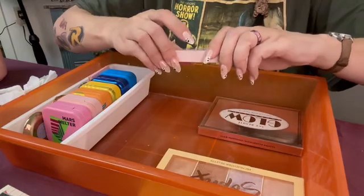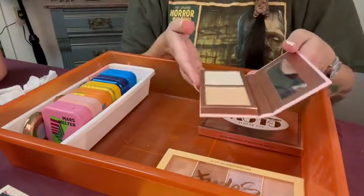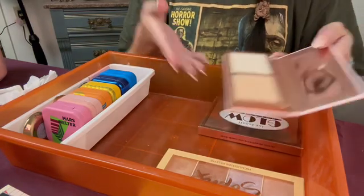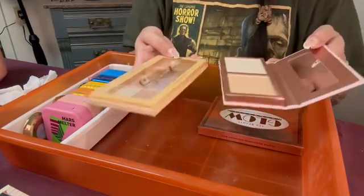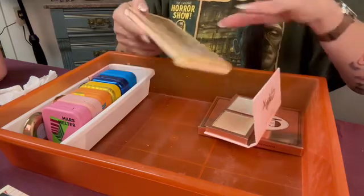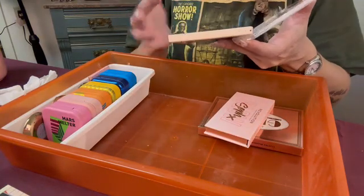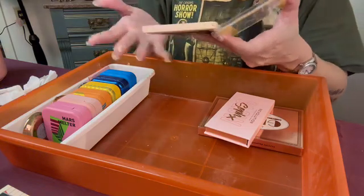I have one from Makeup Revolution and Soph. I never use this. And I still have her big face palette. I'm thinking maybe I'll just keep the big palette if this is, I think these are still good. They seem fine.